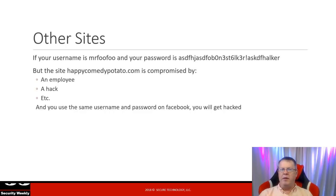I mean, even if your username is Mr. Fufu and your password is this giant long string thing I put up there, which is going to be hard for someone to brute force break. If Happy Comedy Potato, and I made that up, please don't go to that site. No telling what is at happycomedypotato.com. But whatever it is, if you go to that site and you use the same username and the same password, maybe Facebook is completely secure. It probably isn't, but let's just assume that it is.